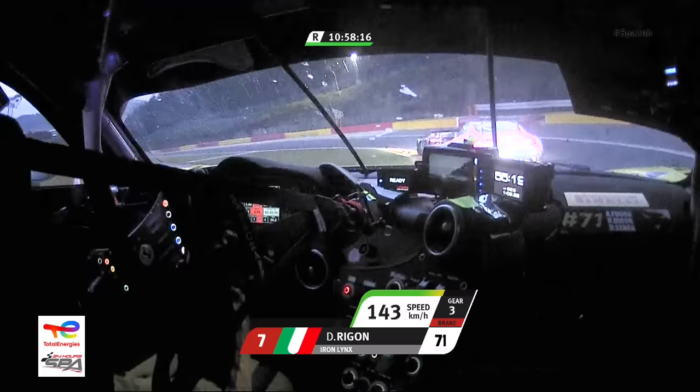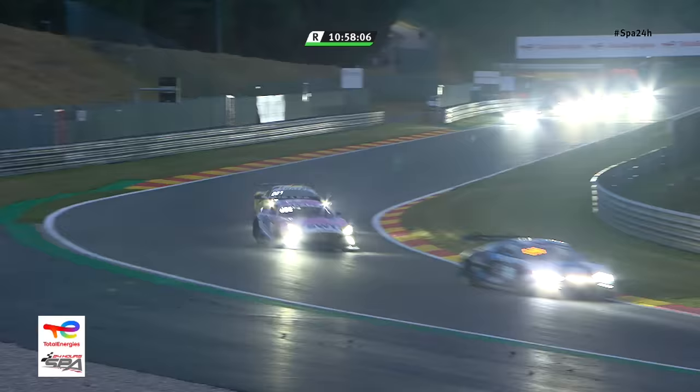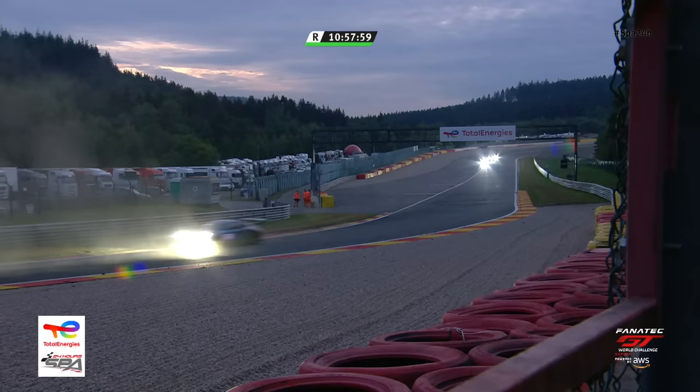The cool air gives the brakes a better chance to cool down, gives you better charge through the engine. The air is cooler, it doesn't get overheated so much. It's more efficient for the engine, so you get maximum power. You're still getting good grip. The track's not too cold, it doesn't get too hot, and the visibility level improves.